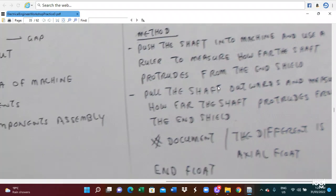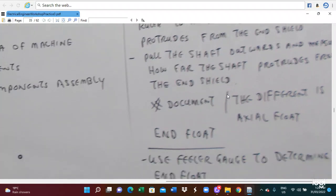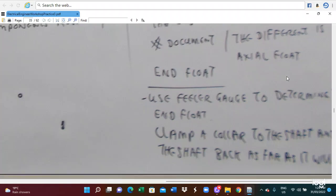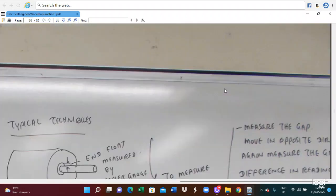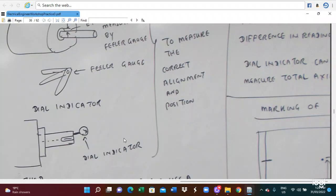Then also pull the shaft outward, and measure how far the shaft protrudes from the end shield. We also have to document the appropriate axial float that has to be measured. For airflow, you use the appropriate feeler gauge to determine the air gap, and you have to use a gauge meter to measure the shaft loading. So this is for the end float measurement, and this is the dial indicator measurement we utilize.